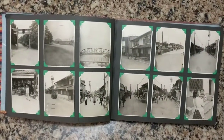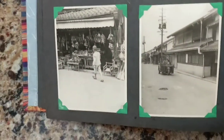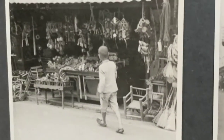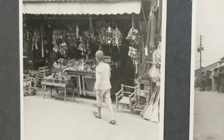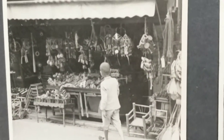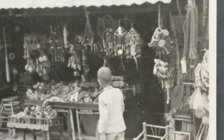Now we have some more photos. Look at that. We have now civilian scenes, it appears. And this looks like some kind of market. Japanese market. It looks like a Japanese child walking down the street. And I don't know what they're selling. There's stuff hanging from the ceiling. I have no clue. If you know, write in the comments below.